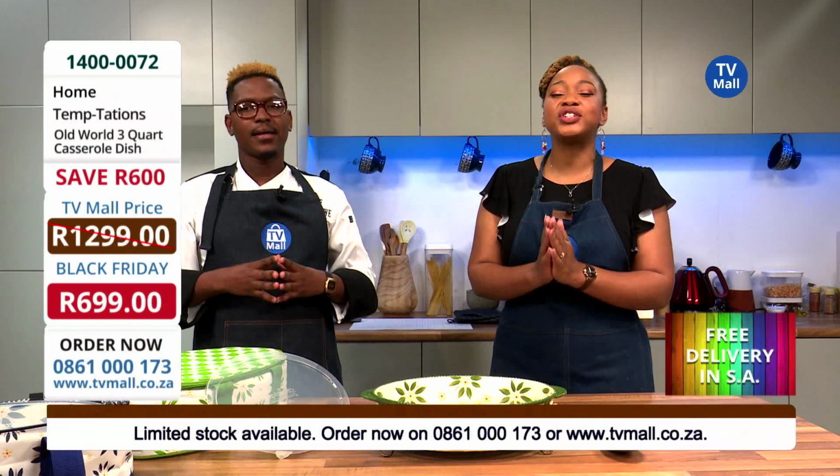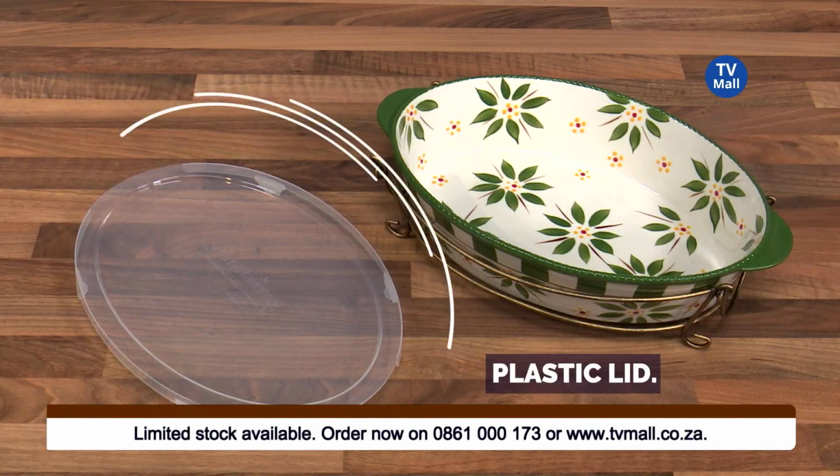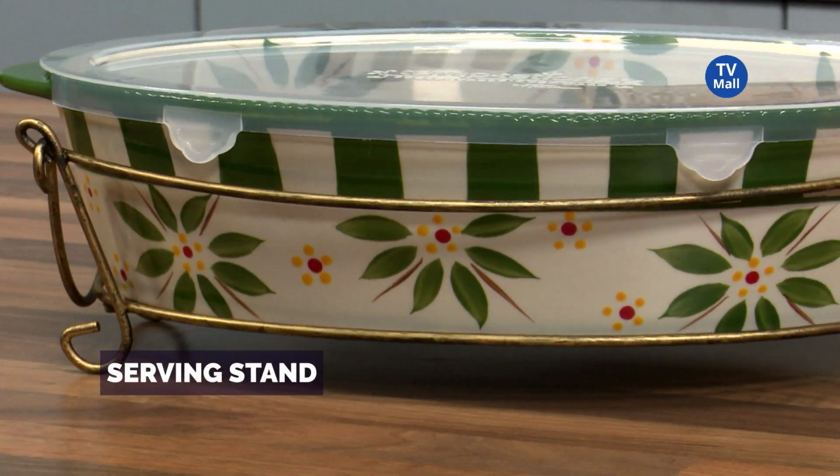You can get the Temptations Old World 3-quart casserole dish. The 3-quart is its size, that's 2.8 liters, with a plastic lid, a stand, as well as a serving spoon.